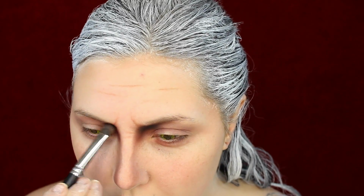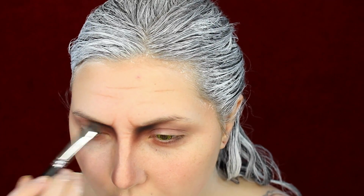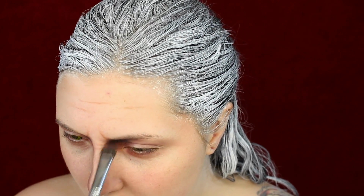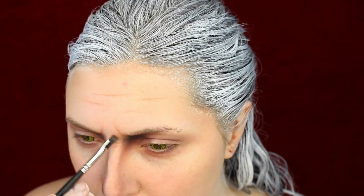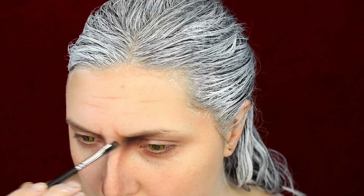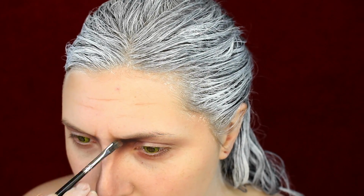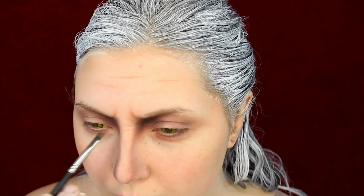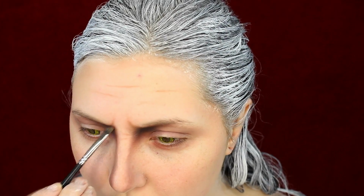I really want this brow to look angry and as intense as possible, so I'm taking Corrupt from Makeup Geek, which is a black eyeshadow, and I'm just going to use that to intensify even more how much shadow that brow would cast onto the eye. Keep in mind that if there was a light source on top of his face and his brow is furrowed and mad and intense, there would be a very intense cast shadow on the socket of the eye.